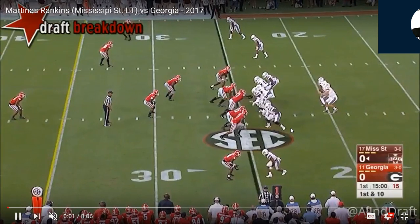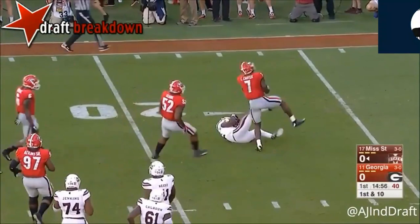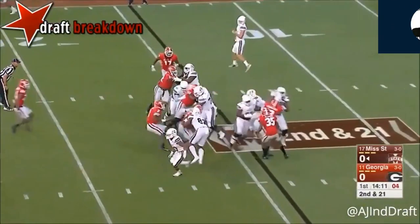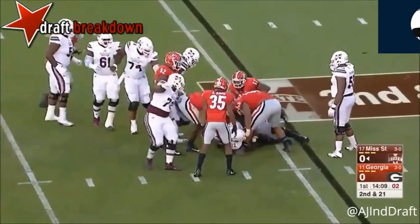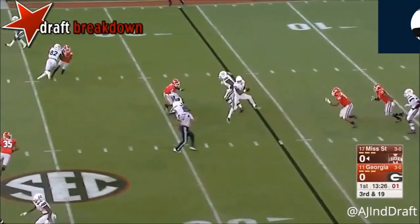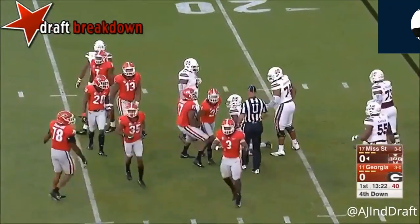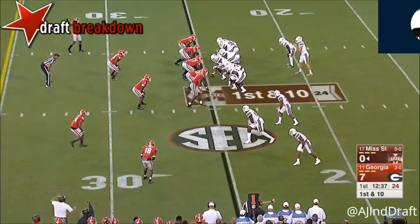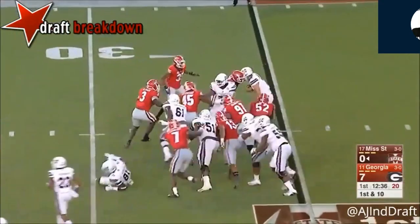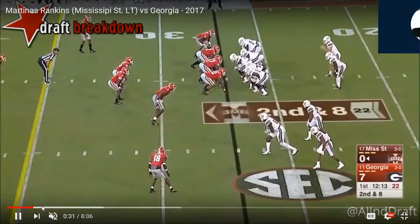So yeah, let's take a look at this. He does a really nice job there of just keeping the guy in front of him. I really like his balance, his leverage so far. Sets back, takes that guy, gets it off for the screen. He's going to take the outside guy, or not. Well, let's see here. Actually, let's go back. Yep, it was a run to the right.